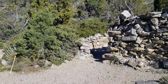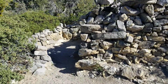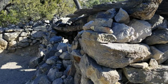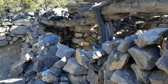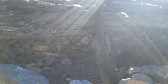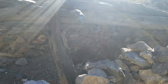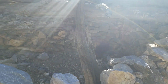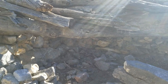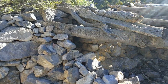Anyway, here we are at the miner's cabin, and let's take a look at this old miner's cabin. Some miner way back put all these rocks together, built this little cabin. It had a roof at one time. Looks like there's some gas cans there. I don't know, maybe they're water cans. Before they invented plastic. Anyway, pretty cool little cabin.